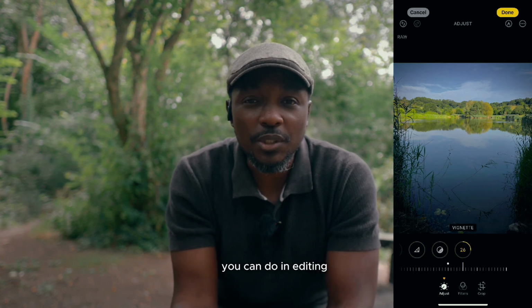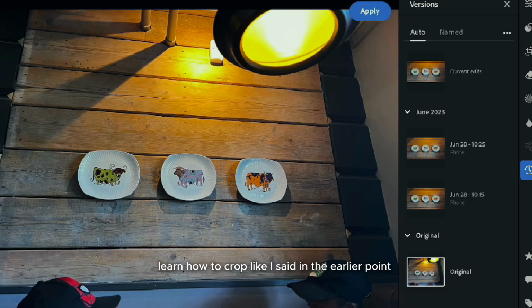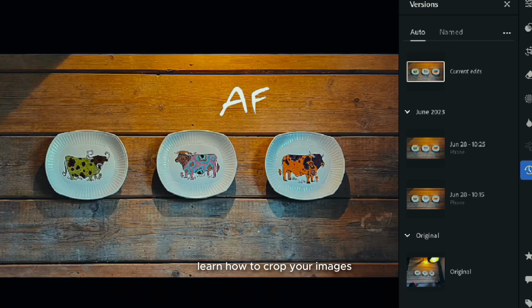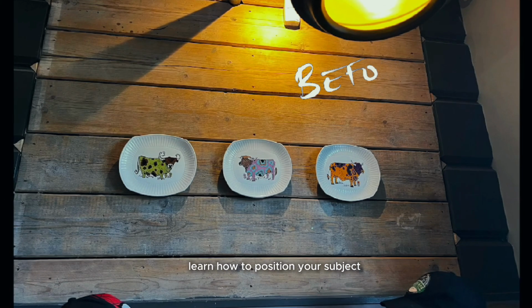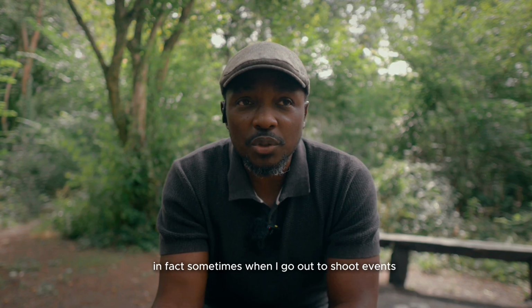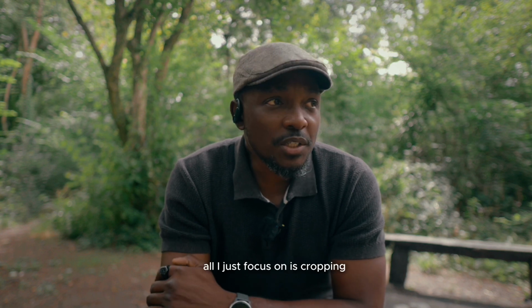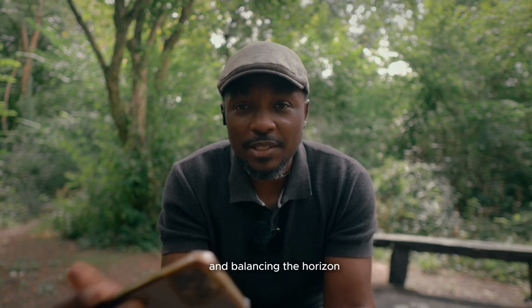Some of the simple things you can do in editing that will make your pictures pop is cropping. Learn how to crop, like I said in the earlier point. Learn how to crop your images. Learn how to position your subject very well in the frame. In fact, sometimes when I go out to shoot events and I have a batch of pictures to edit, all I just focus on is cropping and balancing the horizon.